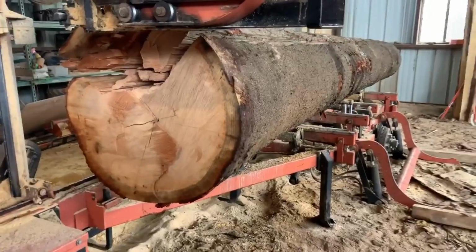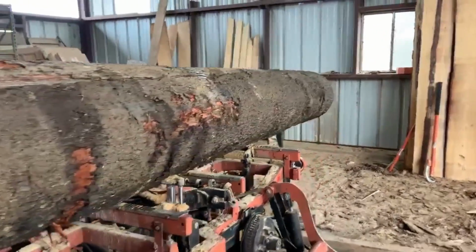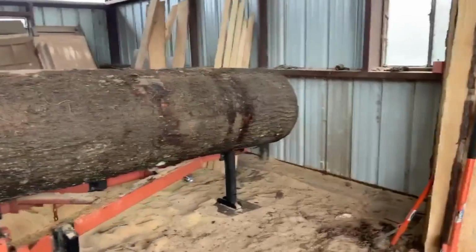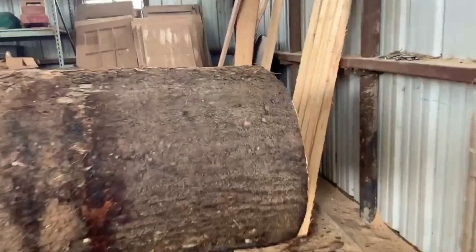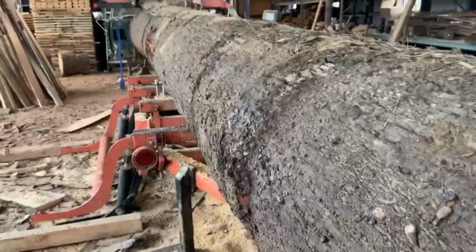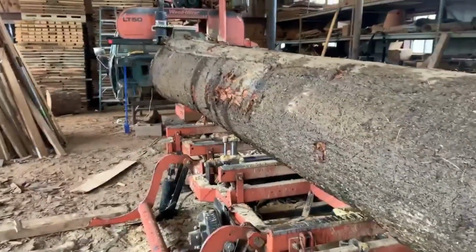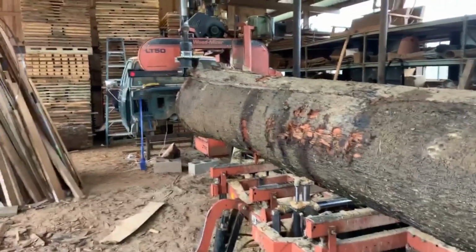The other thing is it's 20 foot 6 inches long, and I believe it was 26 inches on this far end down here. But it's gonna take a while to cut this one up. Trying to salvage the best and most wood I can out of it. That is quarter sawn wood.